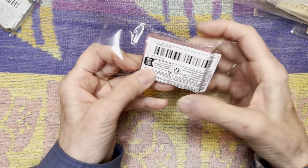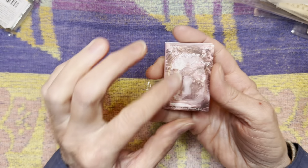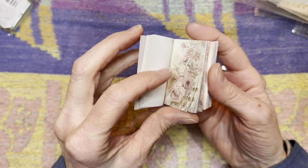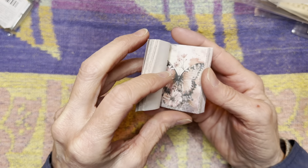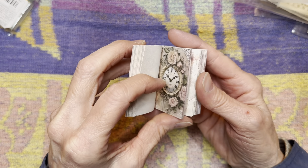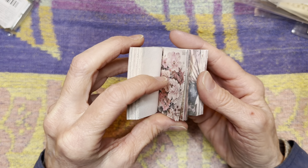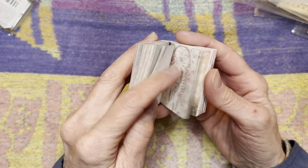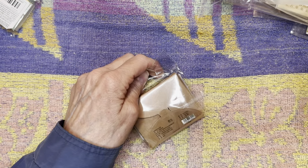And here's another little book. And it's the same as the one with the green. And I thought this was going to be larger. But, alas, it is a tiny little thing. I've noticed that a lot of the things, paper crafting things on Temu, end up being small. Very, very small. Anyway, I have that.